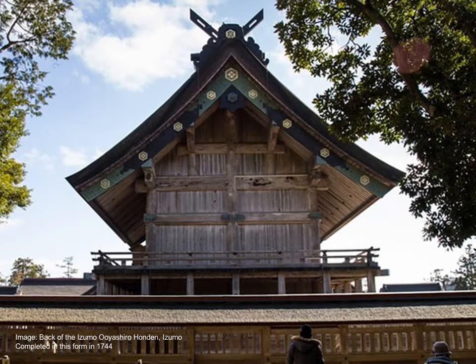So at the heart of Izumo Taisha is the structure called Izumo Handen. Take a minute to look at it. Similarities, differences from what we looked at before?